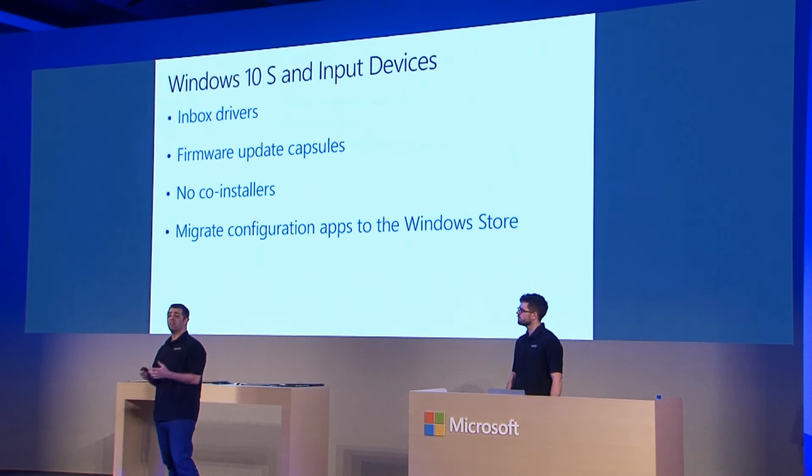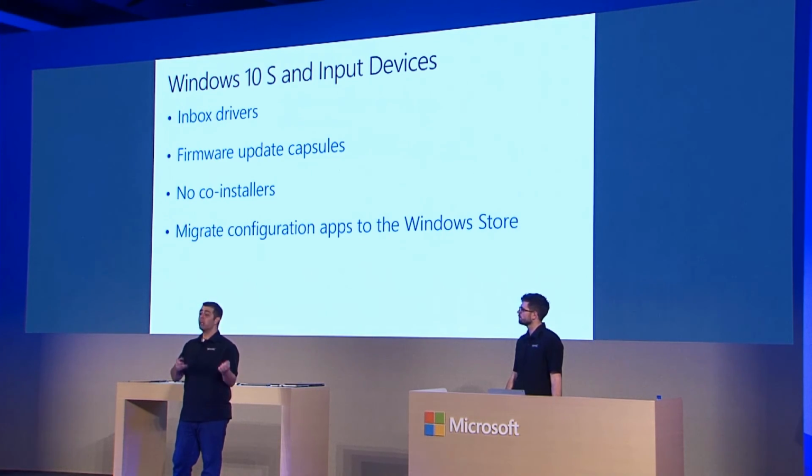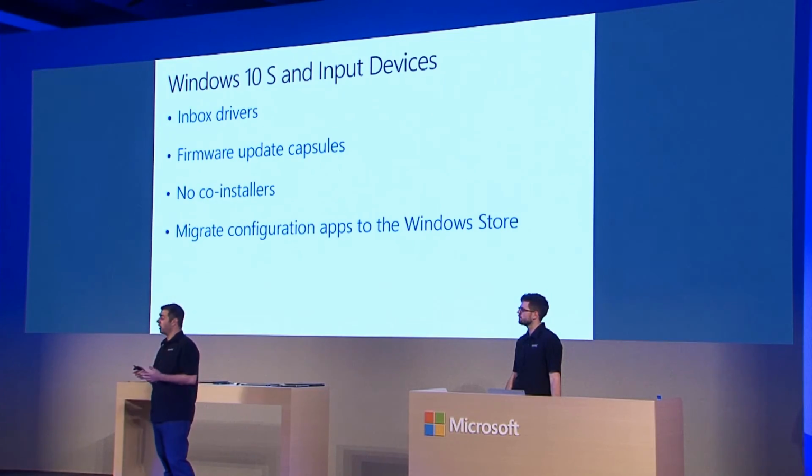Also, if you're offering any value-add software, configuration apps, or setting applets, the best way to be compatible with the cloud SKU is to move those to being UWPs and building on the Windows platform. Or looking at the desktop bridge, also known as Centennial.